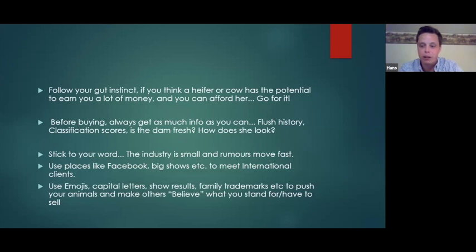Rumors move fast. If you say to somebody, hey, I'm going to buy this heifer, or even if you're at an auction and you did buy her and you don't pay for her, stuff like that. If you can't afford her, don't buy her. It's pretty simple. And you know what? Once you kind of screw somebody in this industry, the word goes around really, really fast, and then your reputation is kind of done, and good luck selling anything in the future, or it's going to take a couple years to recoup from that anyways.